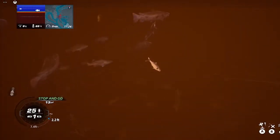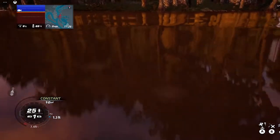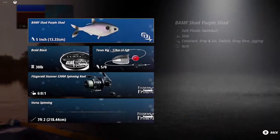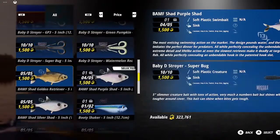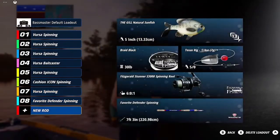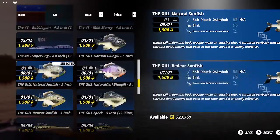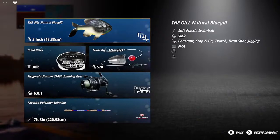There's still some catfish down there, but some of them just don't seem interested. It's time for a color change. Golden. Let's change this one. Looks like it's getting dropped outside. Maybe we'll have some great success with this natural color.